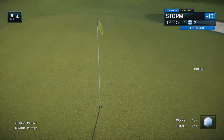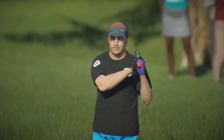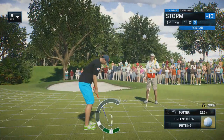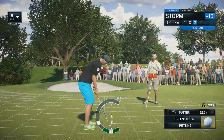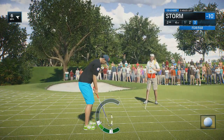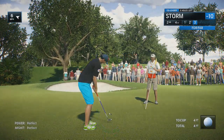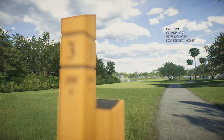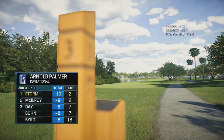Alright, safely on the dance floor. I'll take easy par, though. And getting ready for the putt. Can't birdie everything. Nothing wrong with that.